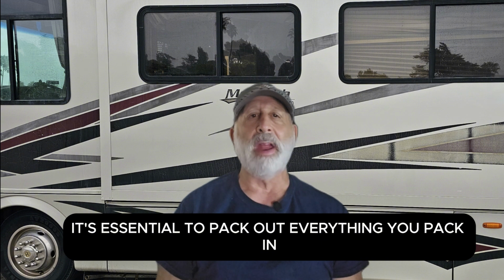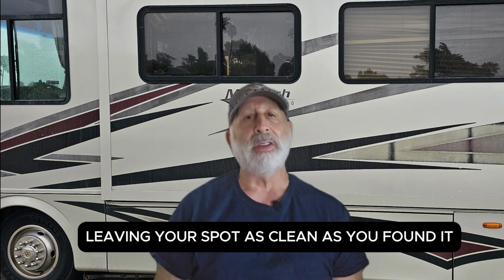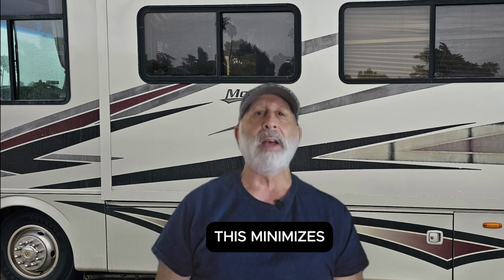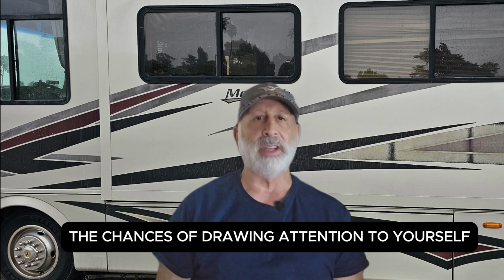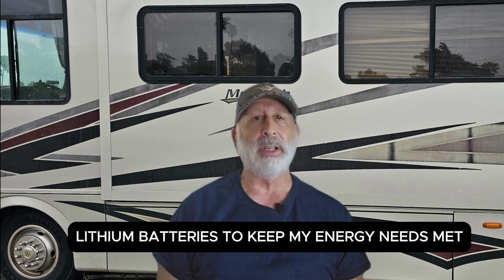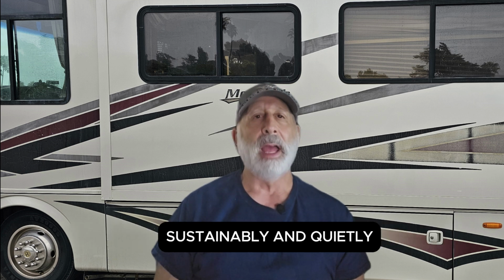It's essential to pack out everything you pack in, leaving your spot as clean as you found it. Consider parking in less noticeable areas after sunset and plan to leave at dawn. This minimizes the chances of drawing attention to yourself. I use solar panels and reliable lithium batteries to keep my energy needs met sustainably and quietly.